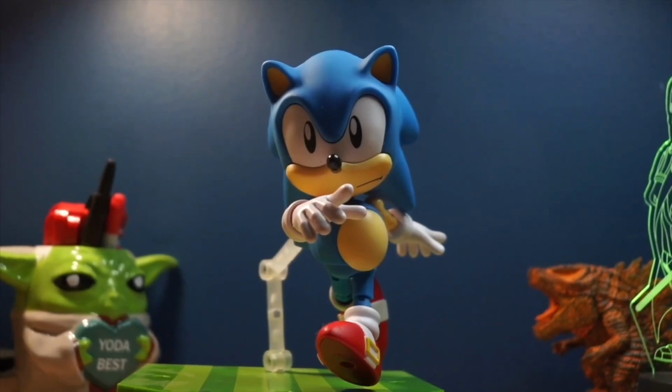Oh, they really cooked with this figure. It is so good. I really wish I had this out so I could show it to you, but I'm gonna show footage that I recorded a few years ago for a Sonic review I did. But oh, they cooked. Tomy was finally on the right track. We just got the best Sonic figure we've ever gotten, and I cannot wait to see what they did next.